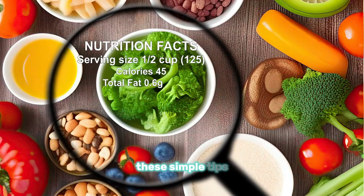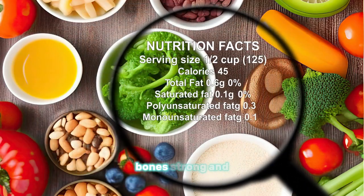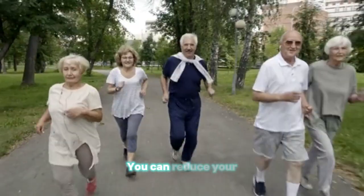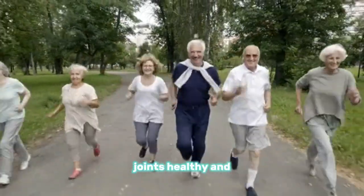So if you follow these simple tips and incorporate these nutrients into your diet, you can help keep your bones strong and healthy as you age. You can reduce your risk of osteoporosis and fractures, and you can help keep your joints healthy and pain-free.